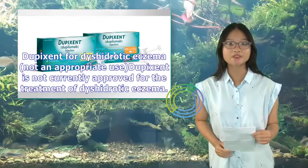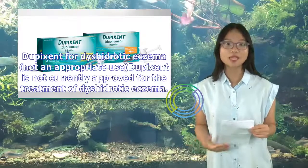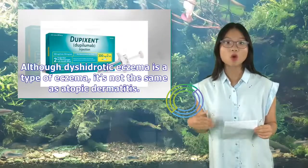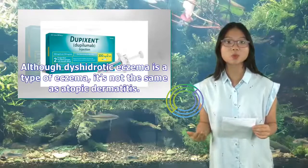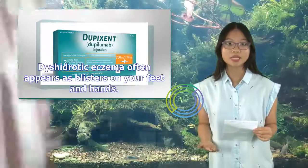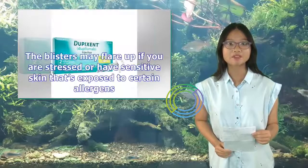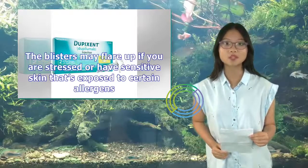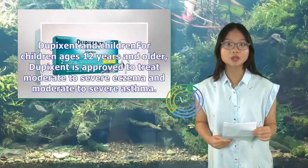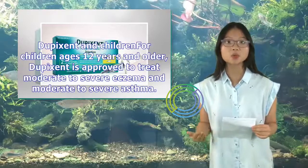Dupixent for dyshidrotic eczema. Not an appropriate use. Dupixent is not currently approved for the treatment of dyshidrotic eczema. Although dyshidrotic eczema is a type of eczema, it's not the same as atopic dermatitis. Dyshidrotic eczema often appears as blisters on your feet and hands. The blisters may flare up if you are stressed or have sensitive skin that's exposed to certain allergens. Dupixent in children. For children ages 12 years and older, Dupixent is approved to treat moderate to severe eczema and moderate to severe asthma.